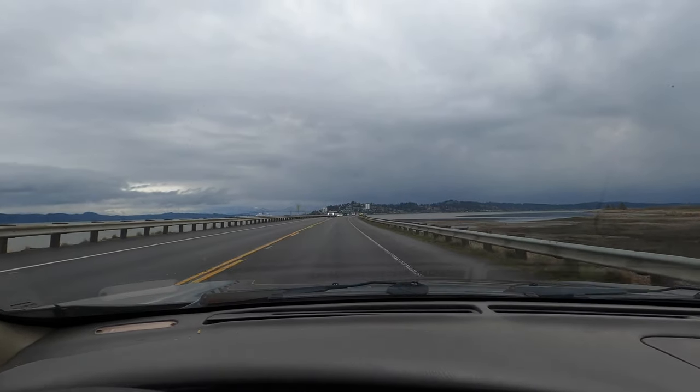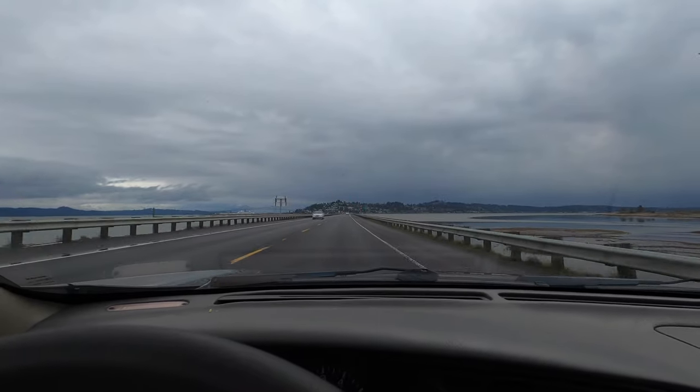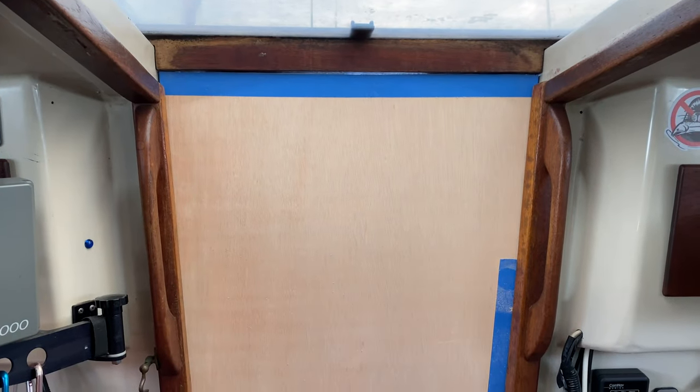So I got some tacos, and we're gonna head back to the boat and start building this companionway door. And I'm kind of nervous about how it's gonna go, but I don't know, it'll be kind of fun. It's quite a little project, so we'll see how it goes. Step one.